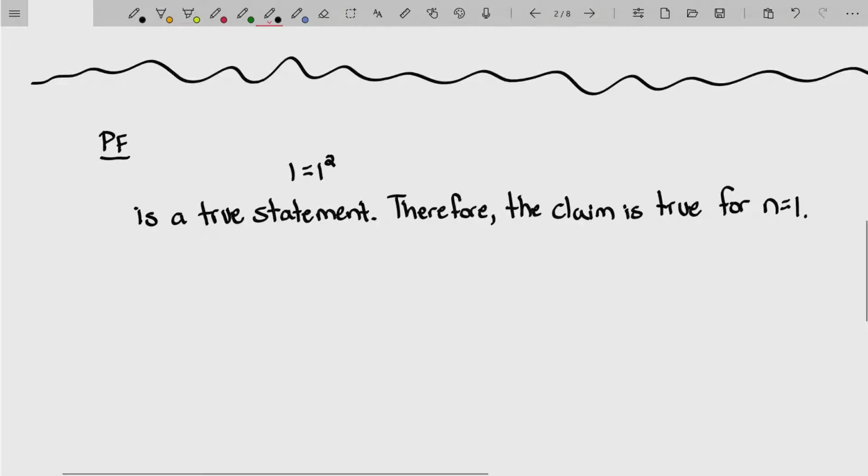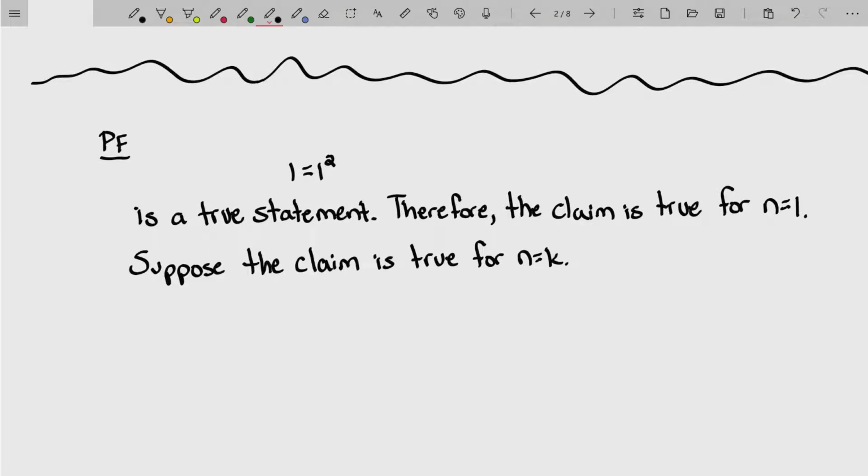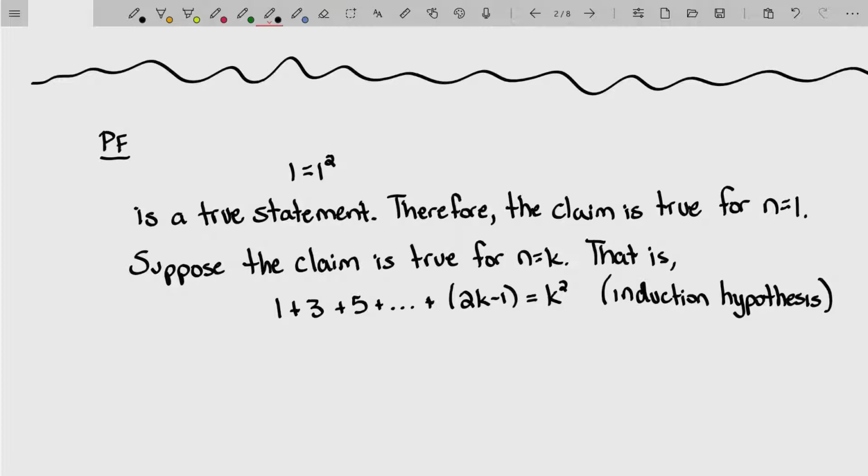And then I will say, suppose the claim is true for n equals k. Now, for the reader's benefit, and also for mine, I will tell them what that means. It means that 1 plus 3 plus 5 all the way to 2k minus 1 is going to turn into k squared. We're going to call that the induction hypothesis.